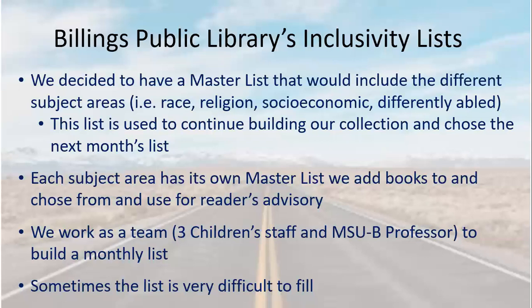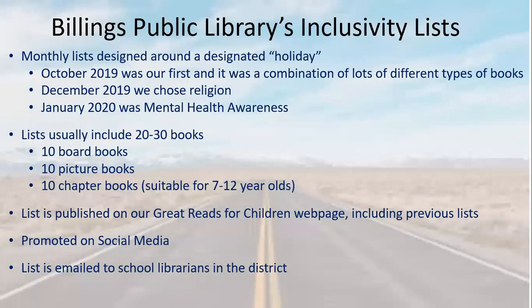But it isn't a matter of just finding characters who fit that list. It also has to be a good book, and one that your community is going to embrace. You're not doing any good if it sits on the shelf because it's not a good book, not a book that your community wants or needs or will check out. So yeah, there's a lot to this. It's not an exact science. No, and it's a lot of work.